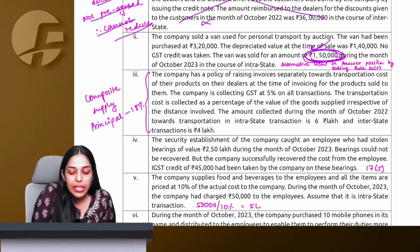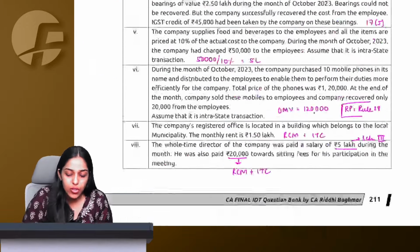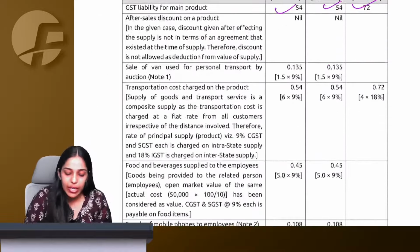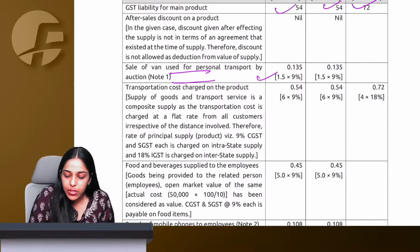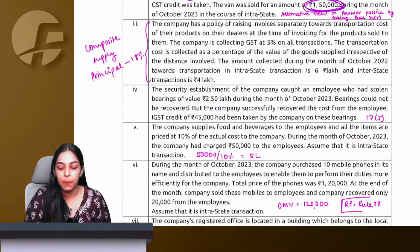I repeat again, this amount is given just to confuse you. After that, first point, no adjustment to be done. Second point, on 1,50,000, 9%, we have calculated outward liability because we have sold the van.